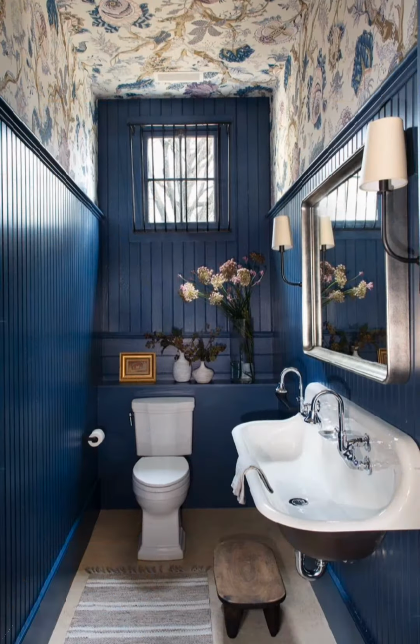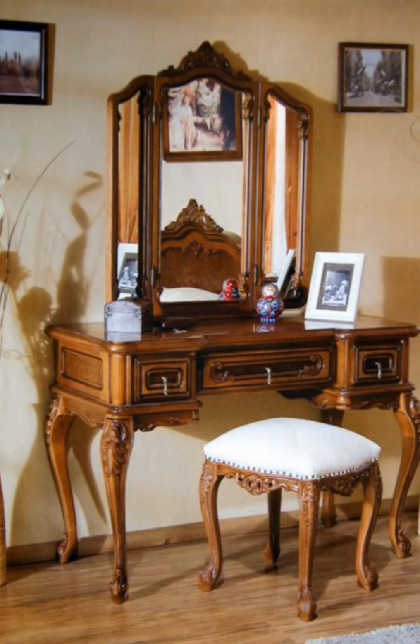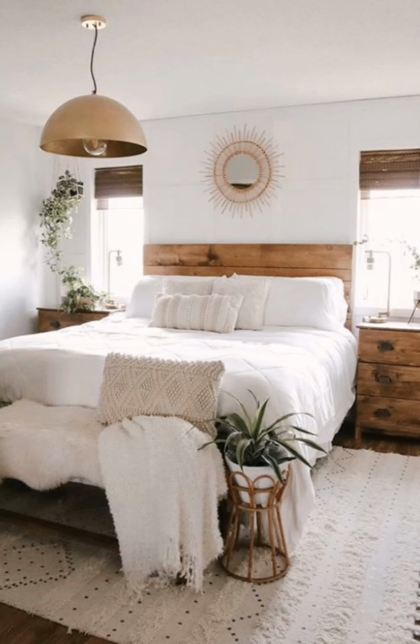Create a luxurious atmosphere in your bathroom. With a dark blue color scheme, contrast the deep blue walls with pristine white elements such as a toilet, basin, and mirror. This combination exudes sophistication and provides a crisp, clean look.